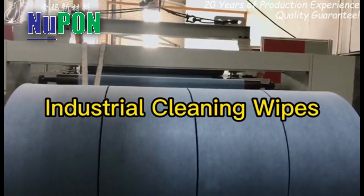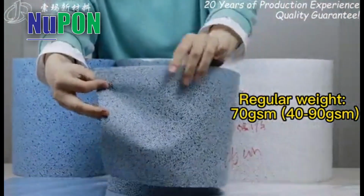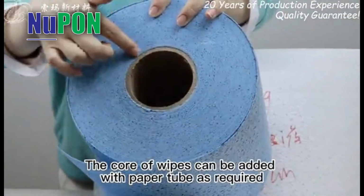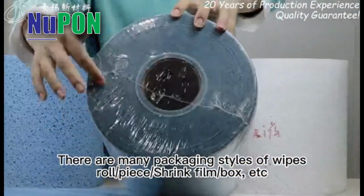Industrial cleaning wipes, 100% polypropylene. Custom specifications and grams are acceptable, directly supplied by the factory. The core of wipes can be added with paper tube as required. There are many packaging styles of wipes: roll, piece, shrink film, box, etc.